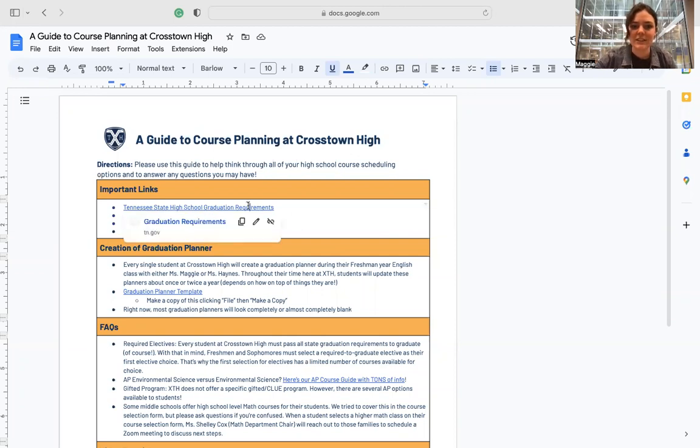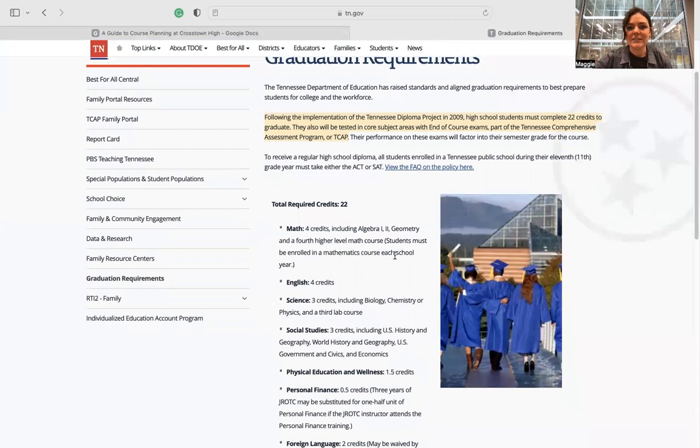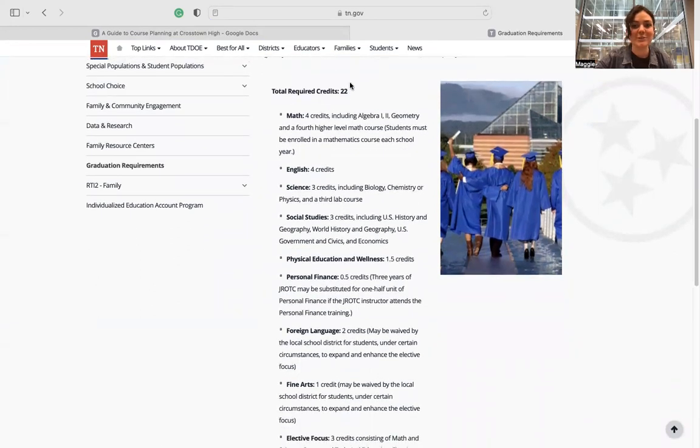So the very first thing that every high schooler will need to keep in mind is, what can I do to graduate? So here is the state of Tennessee's website with the required credits to graduate, along with the amount of credits to graduate. But remember, not all credits are created equally. These 22 are just not any 22.